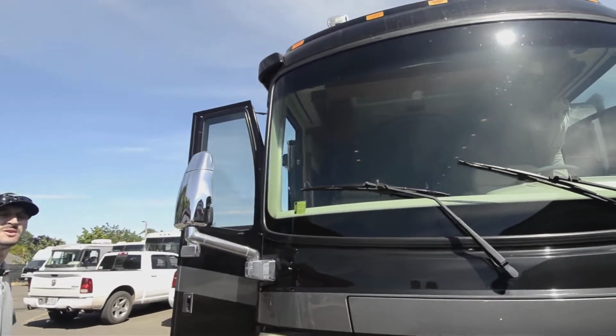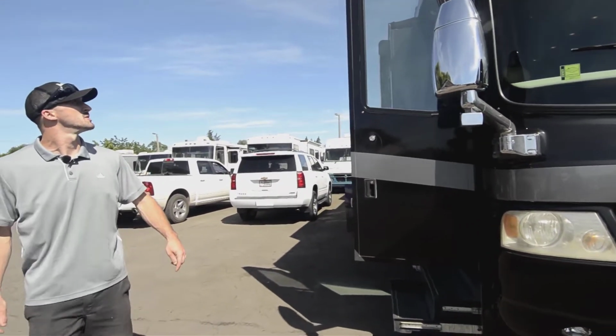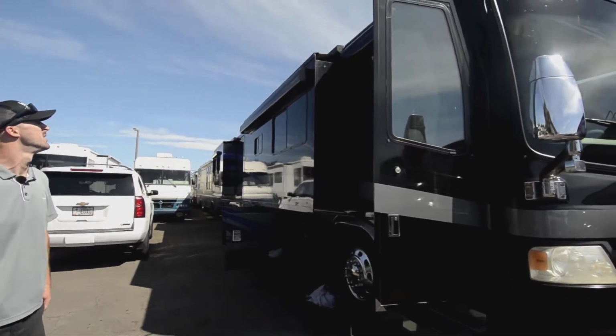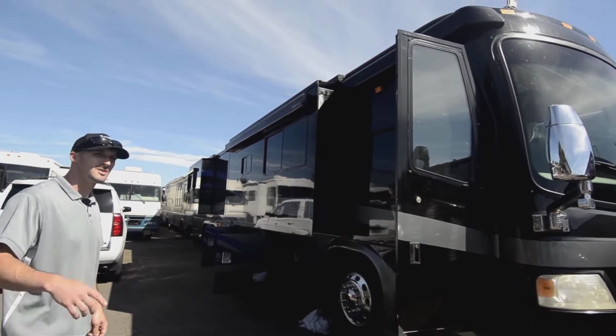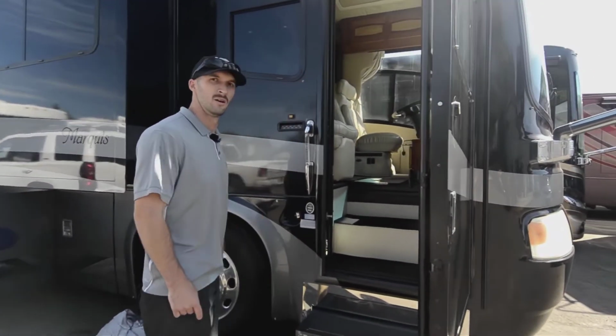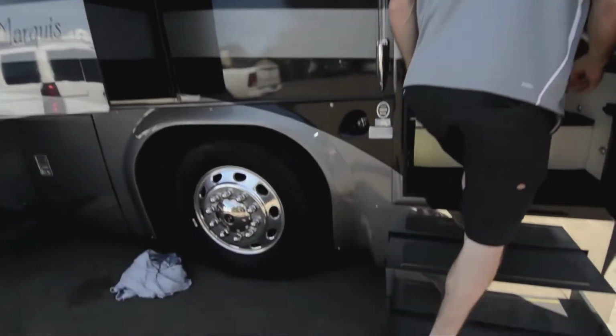As well on the roof, you also have a satellite. I can't remember if it's for a Dish or a DirecTV, but it's an easy swap over if that's something you're going to use. But enough on the outside. Let's go check out the inside. Let's see, can we come in? Yeah, they said come on in, come on in.